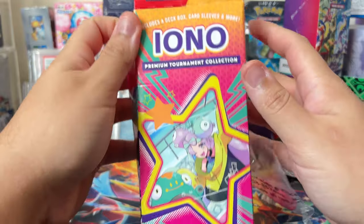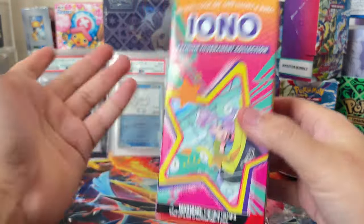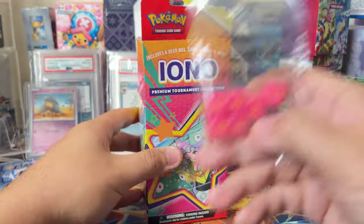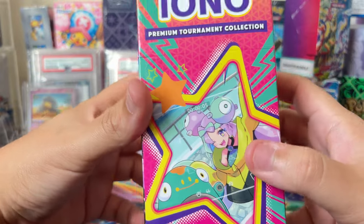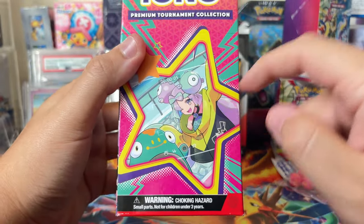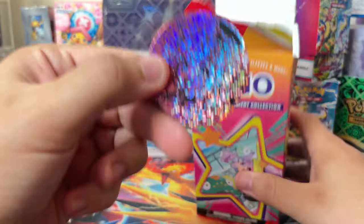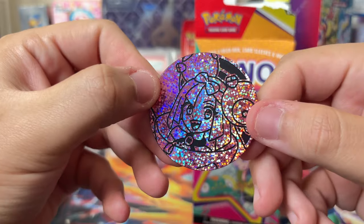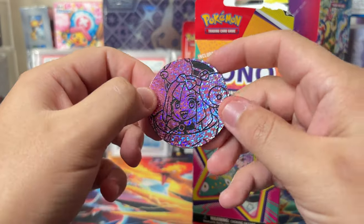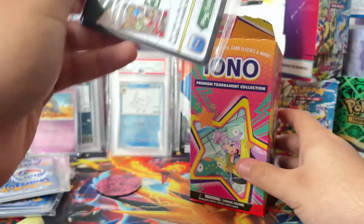All jokes aside, this is the Iono Premium Tournament Collection box. We have a bunch of Iono themed things, like pink dice. Well, I guess she's pink. I actually thought she was purple, a kind of weird purple, whatever. I'm not a color connoisseur. But we have a lovely, enormous coin. Holy, I've never actually seen a coin this big in Pokemon. All right, so what do we have?